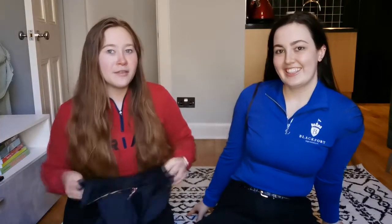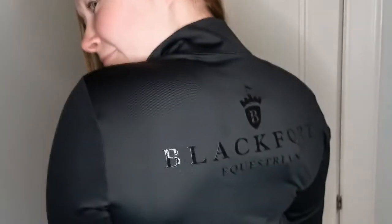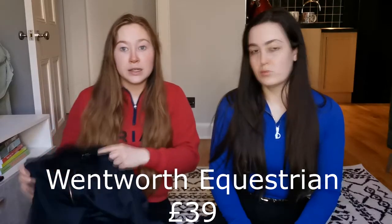Maybe. I'm modelling mine. As you can see on the model here, my glamorous assistant, black quartz base layer that we love. I got it in black. I actually got this from Wentworth Equestrian, so I think that's like an actual shop and their website. But they were doing it for slightly cheaper, and their delivery was cheaper than black quartz own website. But they do have free delivery on anything over 50 quid. It's just I was only buying one, and it was £39 including delivery.